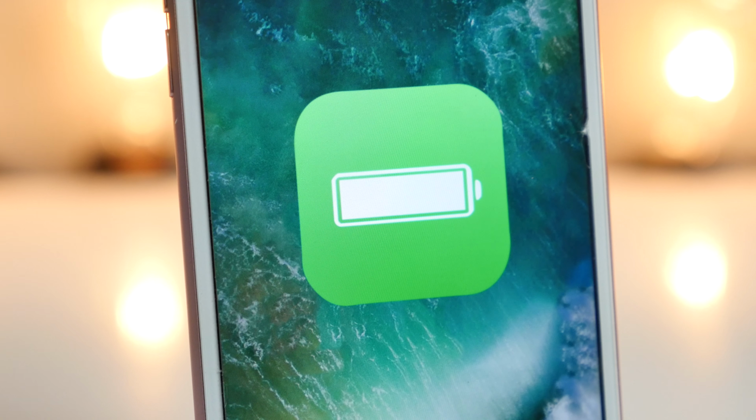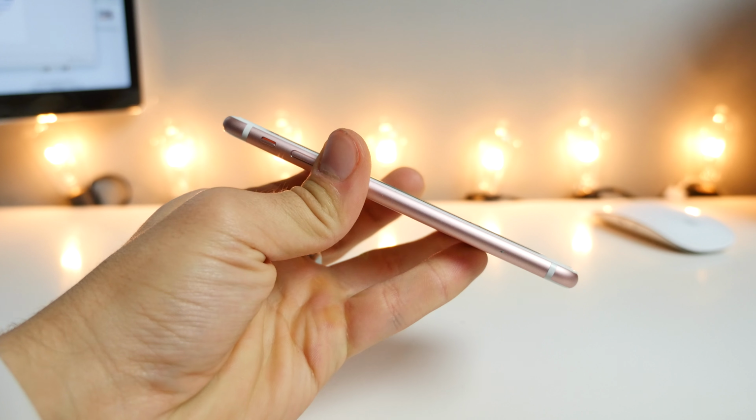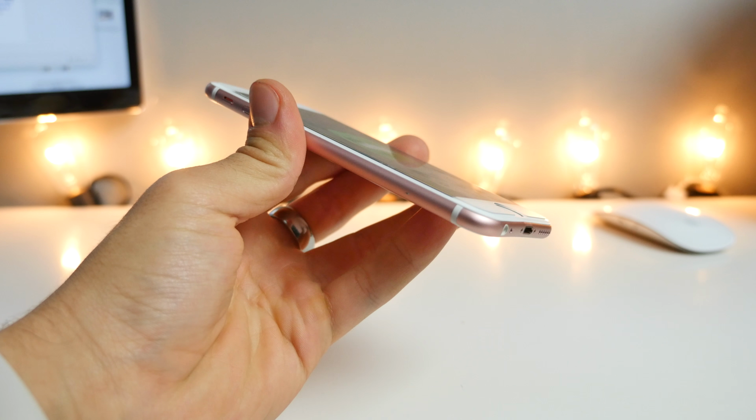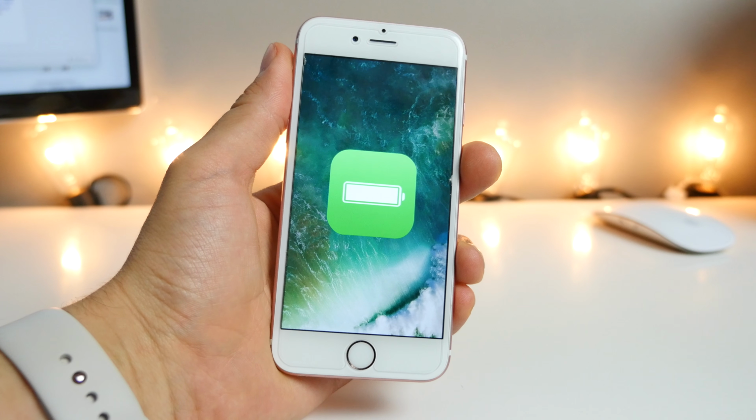I would totally be okay with Apple keeping the same form factor or even making it thicker in order to accommodate a larger battery. Not only that, let's add fast charge. Every phone nowadays has it. It takes forever to charge the iPhone in comparison.